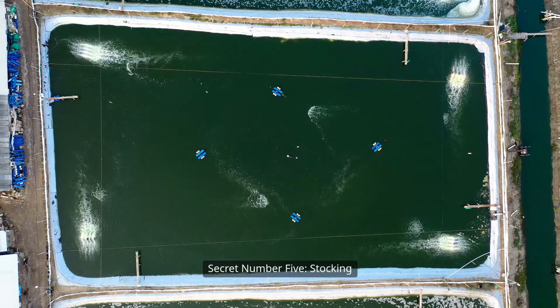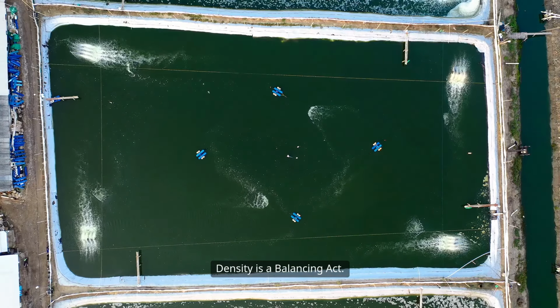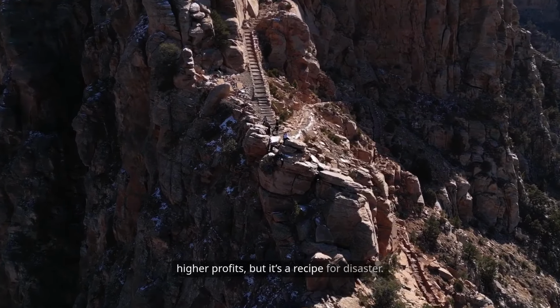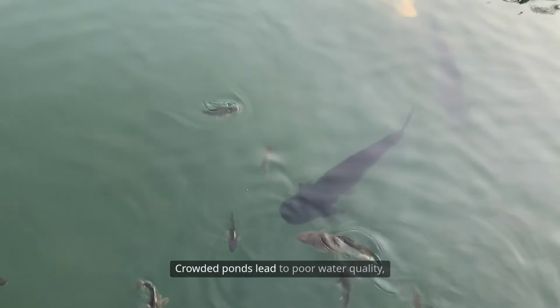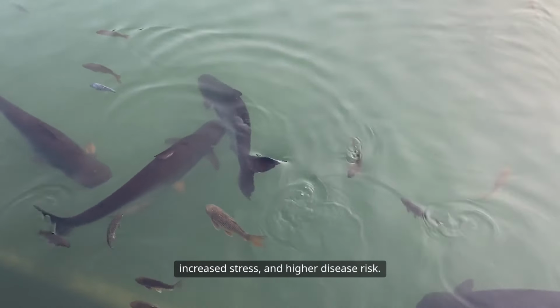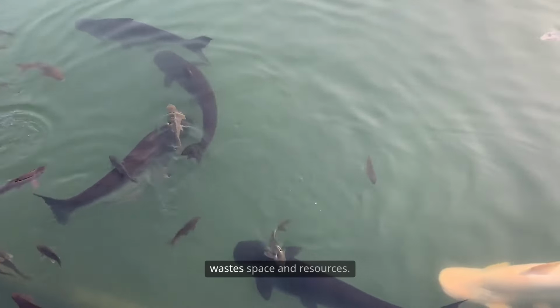Secret number 5. Stocking density is a balancing act. Overstocking might seem like a shortcut to higher profits, but it's a recipe for disaster. Crowded ponds lead to poor water quality, increased stress, and higher disease risk. Understocking, meanwhile, wastes space and resources.